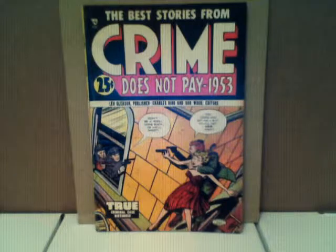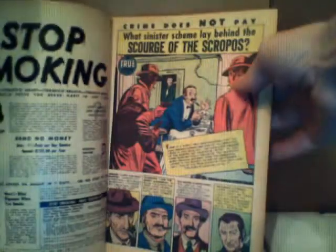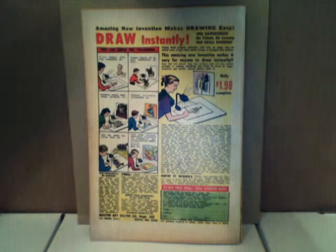This is the Best Stories of Crime Does Not Pay for the year 1953. This is 25¢. This was an annual. It's listed in Overstreet as the Best of, but let's see if we can get in here. See if that'll focus in, sorry. But you can see it is a 1953 annual, so I would call it an annual. Look, stop smoking. Back then, some people knew. I'm not against smoking if you want to smoke. Draw instantly.